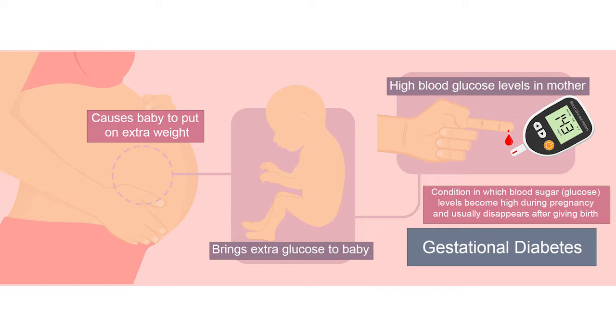Moms with gestational diabetes are unable to keep up with the demand to make all that extra insulin. The result of all this? There's extra glucose in your bloodstream, which can lead to complications for you and your baby.